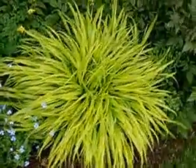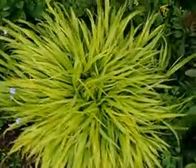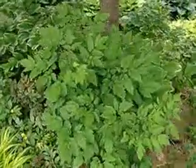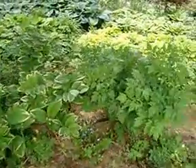I think that's all gold, Japanese grass. More of the baneberry.